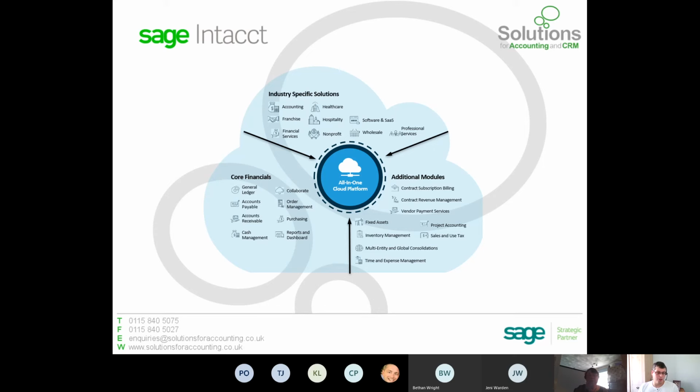On the screen, you can see we've got the core financials, which is what you'd expect: general ledger, accounts payable, accounts receivable, cash, order management, that's your sales order processing, purchase management, your purchase order processing, reports and dashboards is what you want to see at the end of it, of course, and Collaborate is actually like Chatter from Salesforce. In fact, it is Chatter from Salesforce. We'll go into the technicalities of why it is, but that basically gives you the ability to tag or have a conversation about any transaction or any piece of information within the system with your colleagues. So you can almost have a chat thread mentioning different colleagues.